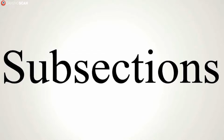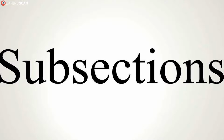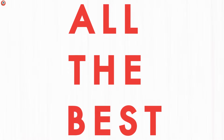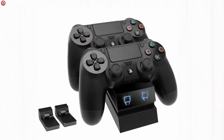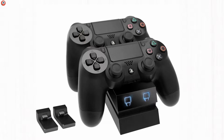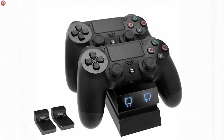Just because of the sheer number of accessories that we'll be covering, we've divided this list into 4 subsections. The first of these will be all about the best controller charging stations. Like all the entries on this list, the charging stations are not a necessity, but they're a great quality of life product that you're bound to appreciate for the added convenience.